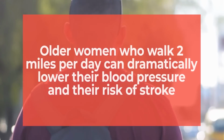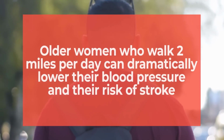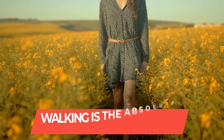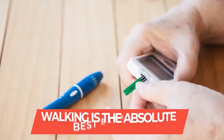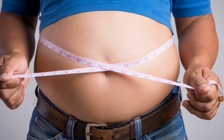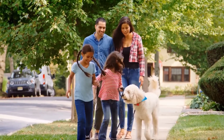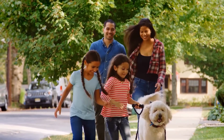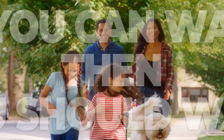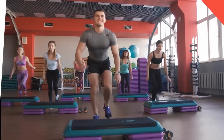Studies have also showed that older women who walk 2 miles per day can dramatically lower their blood pressure and their risk of stroke. Altogether, we believe that walking is the absolute best exercise for those worried about diabetes, obesity, or the effects of aging, because it can dramatically improve your physical and mental health without you needing any equipment, gym memberships, or athletic skill. That means if you can walk, then you should walk.